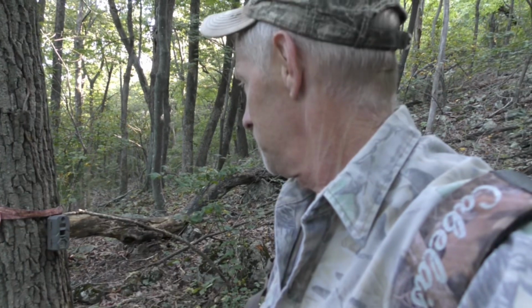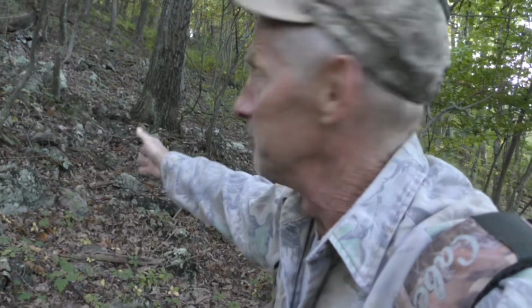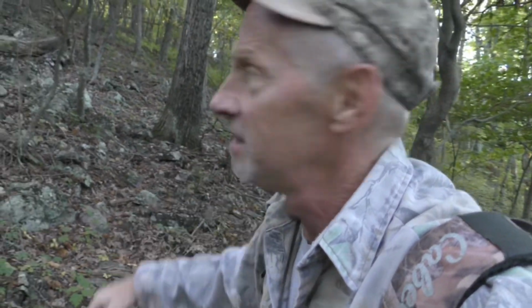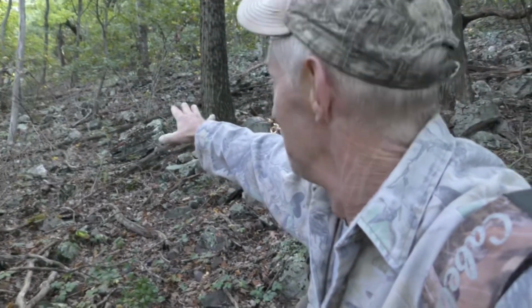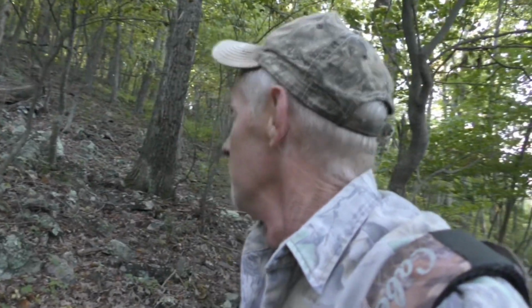Okay, camera 2 is still on the tree. That's always good in bear country. It's on this trail. I don't know if it'll show up on camera, but there's a slight trail that comes down. And basically it splits this pile of rocks here from one on just the other side of it over here about 70 or 80 yards. So let's check this one.